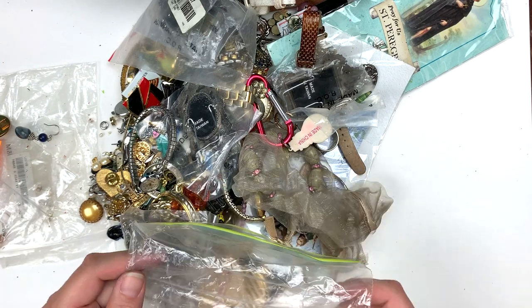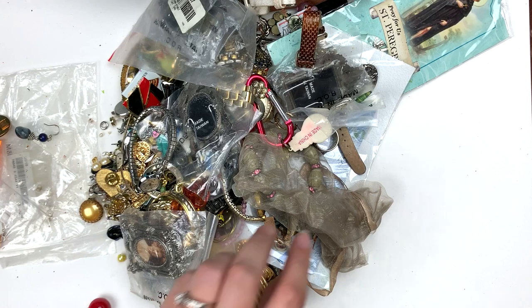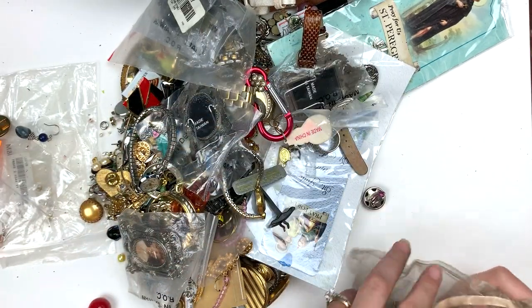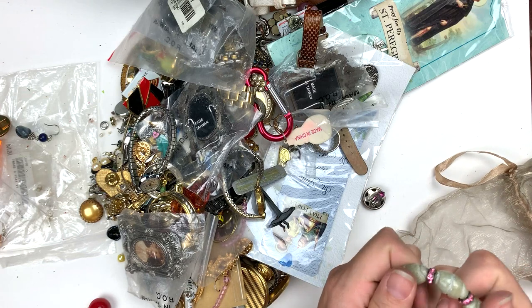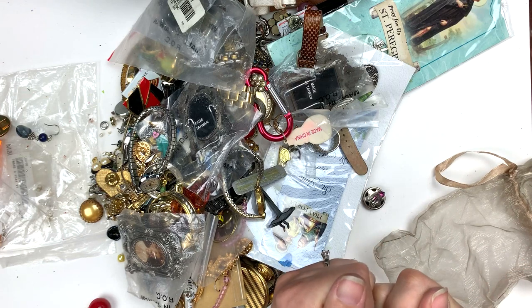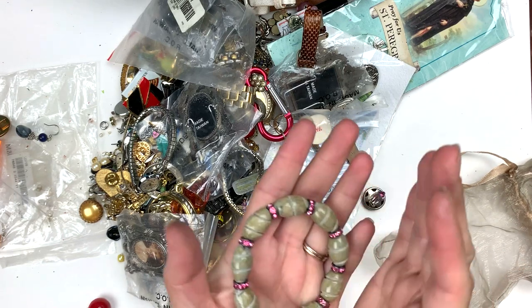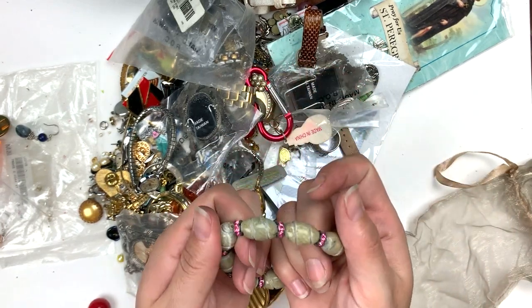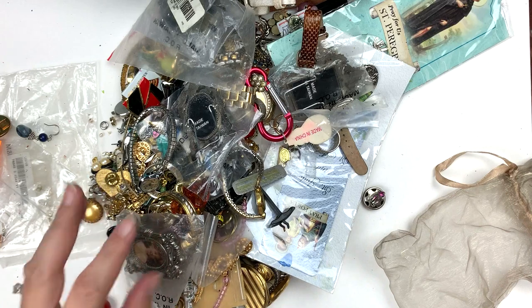So this is just a plastic bag. This is an organza bag, and it has a very heavy bracelet in it. Oh, I wonder what stones these are. They are so cold and so heavy. They are beautiful. Oh my gosh. I'll have to look it up. I don't know what that stone is.